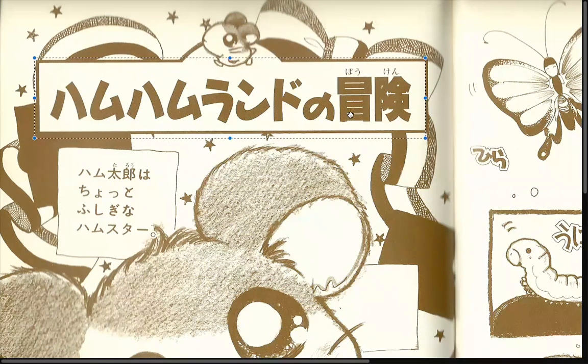Archana, the title, onegai shimasu. Hamu hamu. It looks like this, but it's katakana. Oh, okay. Hamu hamu. Ra, hi, raito. Yeah, rando. Hamu hamu rando no bōken. Yes, bōken.